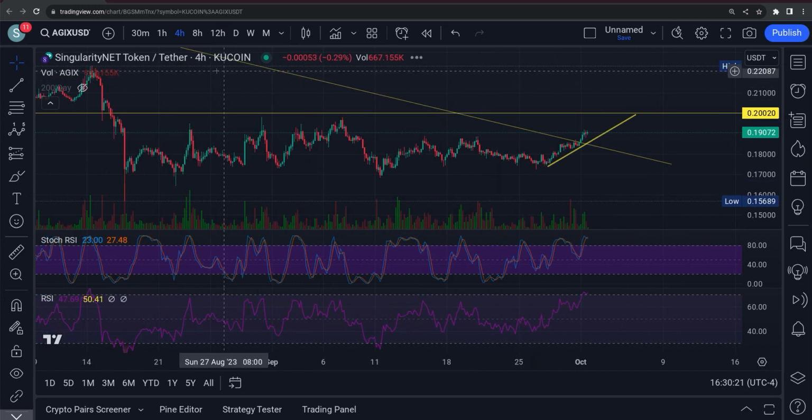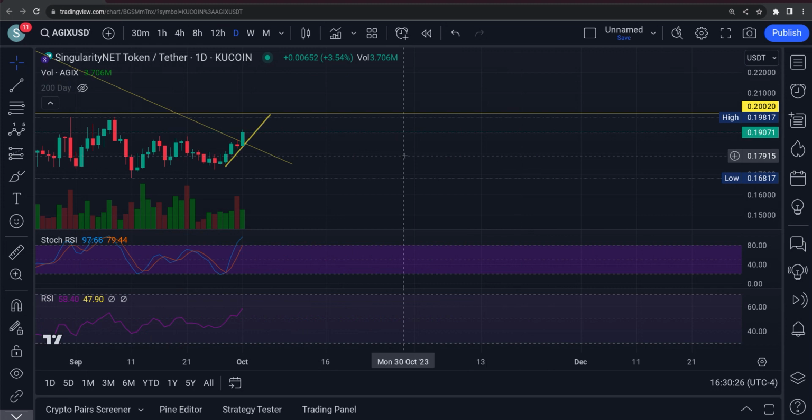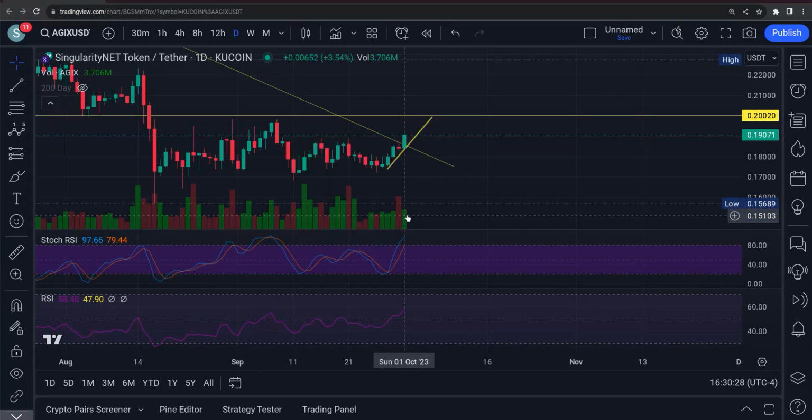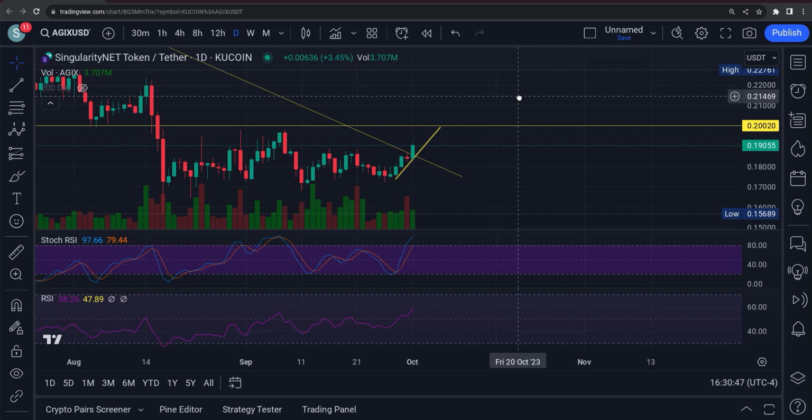All right, so a lot of times what you'll get, I would expect a bigger candle coming out of this thing. I'd like to see some more volume coming in right here, but I would expect a bigger candle coming up and then a back test. All right, maybe a shoot up to that 20 cent area, then a roll over back down to back test that as support, and then fire up out of here. So expecting big things out of Singularity.